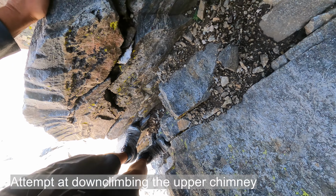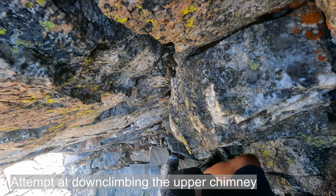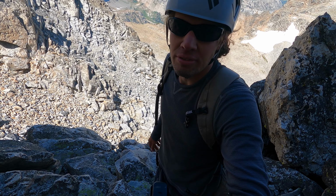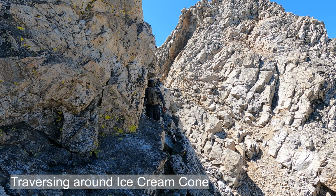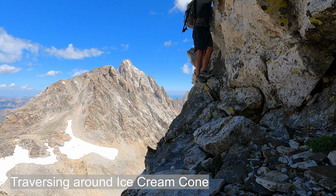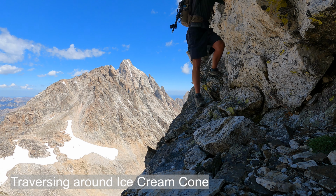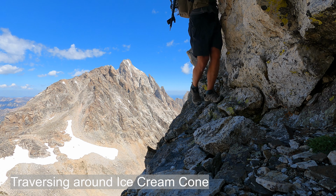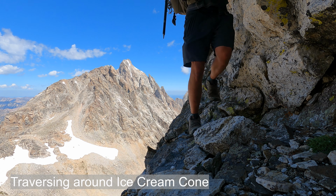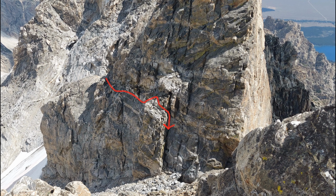Okay, I'm gonna bail on this and go back to the traverse. Decided that the traverse is a lot easier than this. So now I'm down on the traversing ledges. This will take me back to the chimney about midway down. So a little bit less down climbing. There are some exposed ledges here too, so nothing really easy about this. From where I'm standing, I have to go up just a little level, and then I'm almost back at the chimney again.